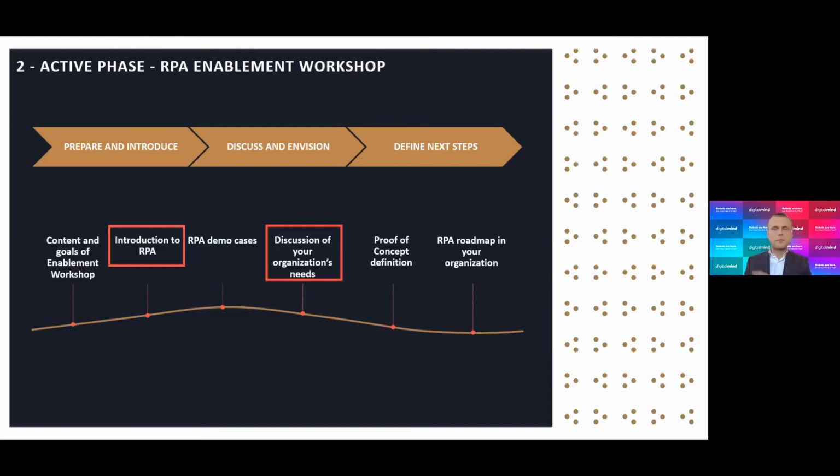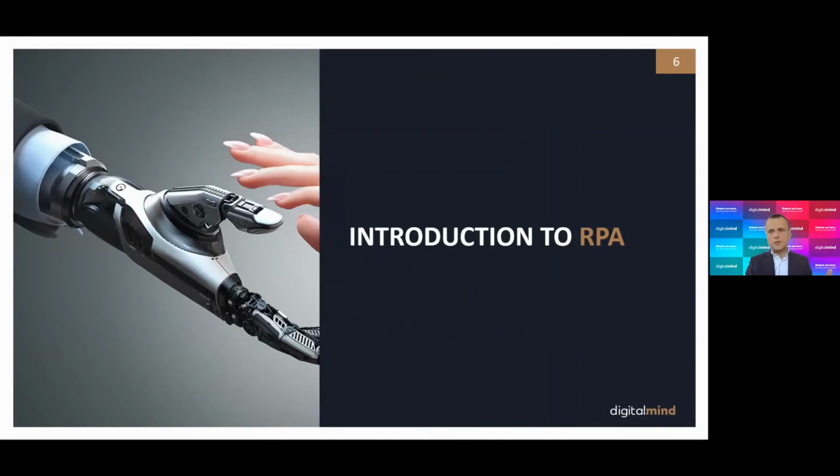This is a separate project where you can easily, in the short term, validate that the selected process or selected vendor or technology is the best suit for your company, and also deliver some high-level roadmap for how RPA should be implemented in your organization. So as I mentioned already, I will go quickly through those steps.